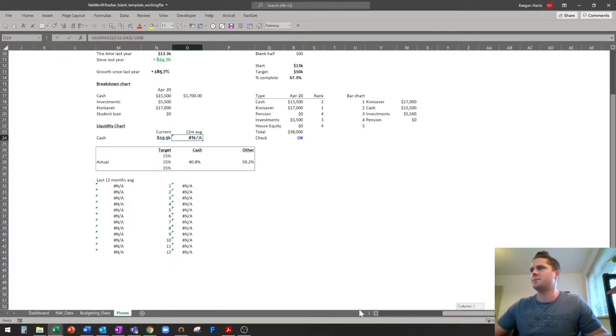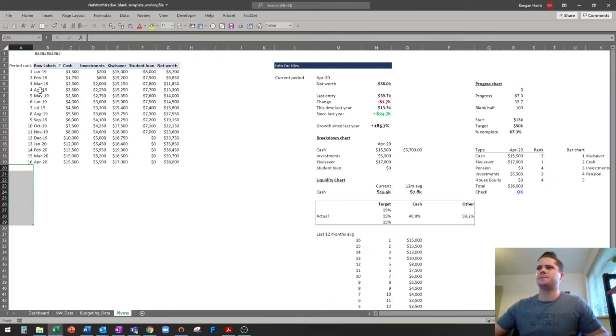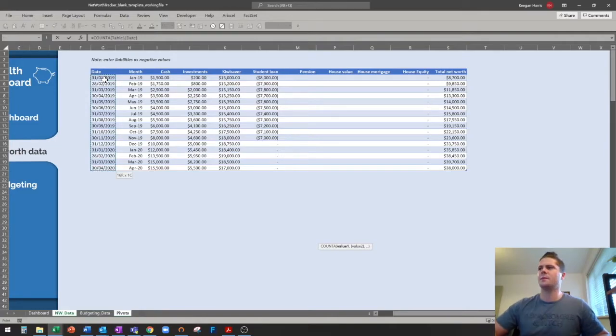So essentially none of my averages are pulling through. So what's happening here? So if we remove these, so this is one that you have to update. So this is essentially saying how many periods do I have, and it's counting to get the maximum. So actually I could do this. So if I change this, it equals COUNTA of how many dates I have in there.